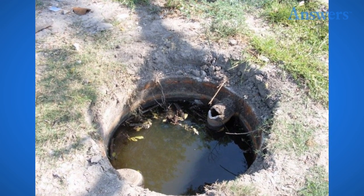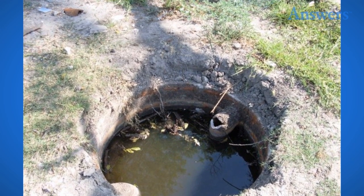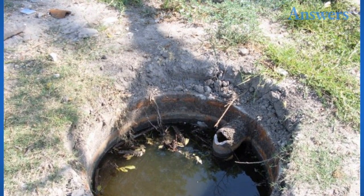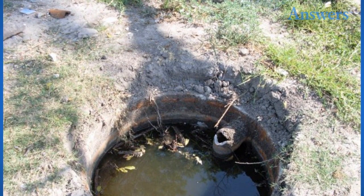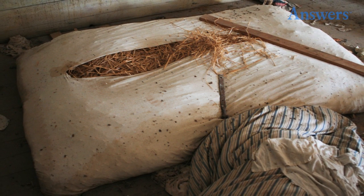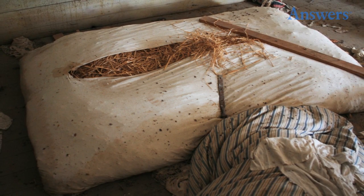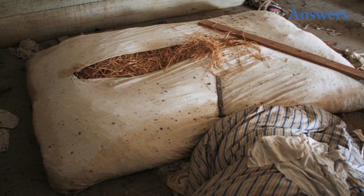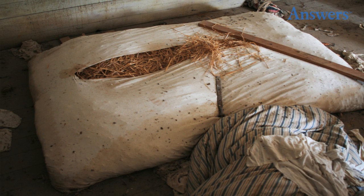Cesspits. Since the sewage system back then was not yet proper, people had to make do with burying much of their waste material in a cesspit in their cellar or garden. Infection from rushes. One of the biggest sources of infection during the medieval times was the use of rushes or straws to cover up the natural dirt floor of a building.